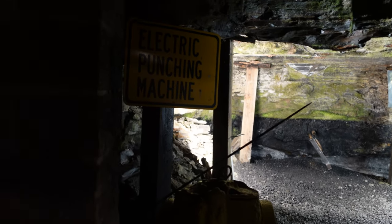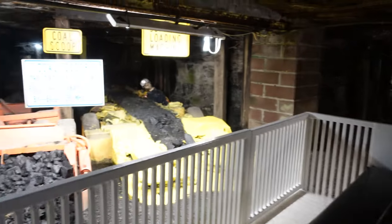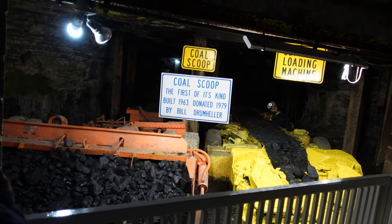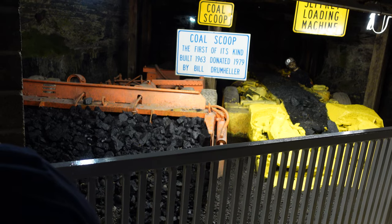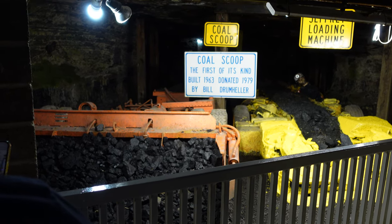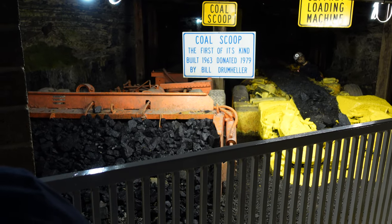All right. Now, over here, we have one of the first coal scoops. It's the orange piece of equipment. You guys will see it when I drop you down. And you could use a coal scoop to clean up in the coal mine. You could use it to haul supplies. And there were even instances when they used coal scoops to bring out an injured coal miner.